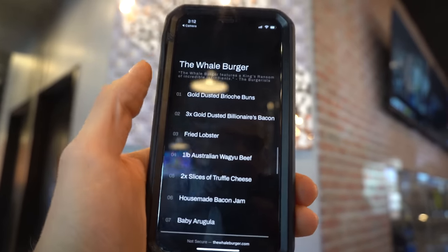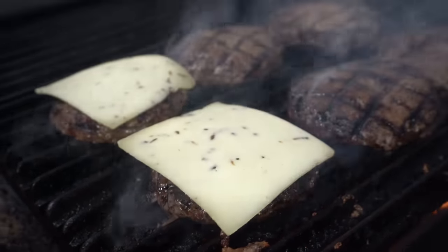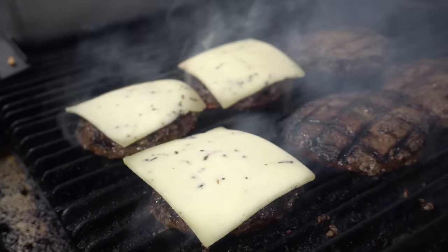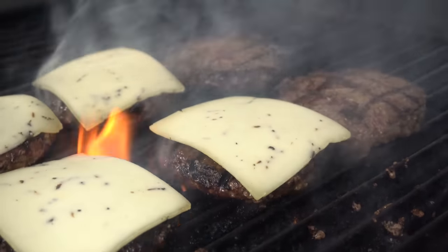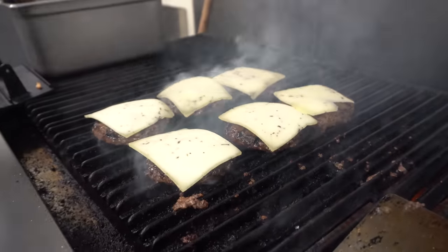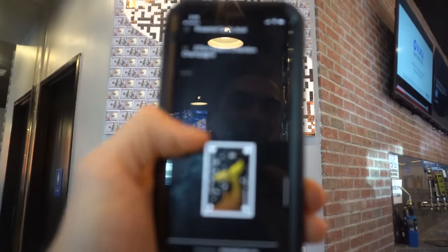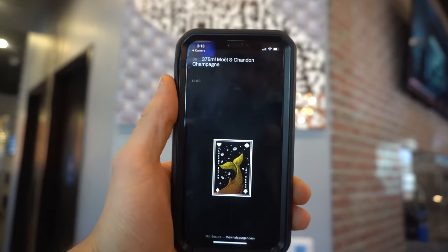So we have a gold dusted brioche bun, 3 pieces of their gold-dusted billionaire bacon, fried lobster, Australian Wagyu, a full pound, 2 slices of truffle cheese, homemade bacon jam, arugula, roasted garlic aioli, and then the champagne, $100, guys. This is absolutely crazy. I mean, go big or go home in Vegas. And I think you get this signature kind of whale card. So, let's order this thing.